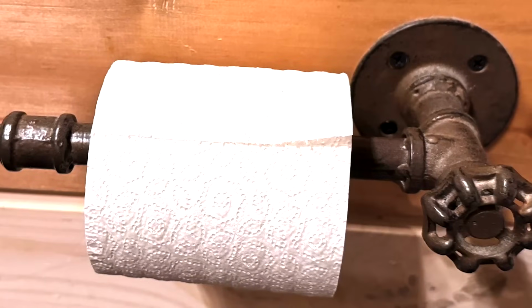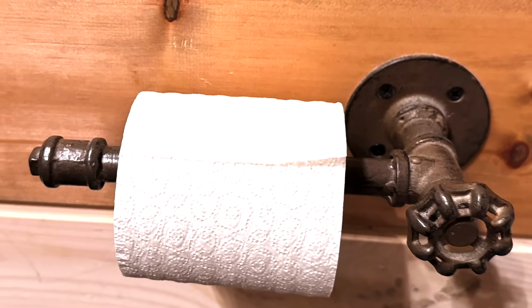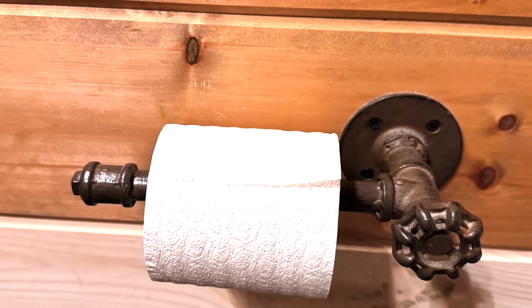And for anyone out there that uses toilet paper, which I hope is everyone, unless you have one of those fancy squirting toilets that shoots water. I don't know, but toilet paper. Check out this super cool toilet paper holder. I mean, if you can make something that holds toilet paper photo worthy, you've done something right. And all they have done is used common plumbing parts.